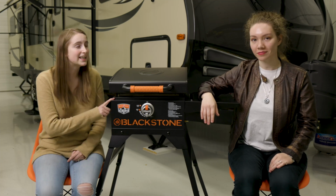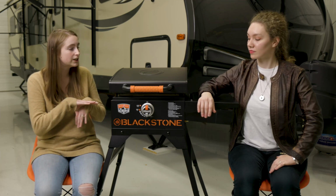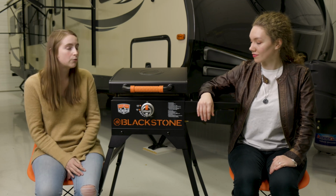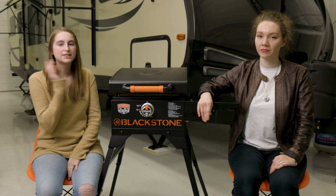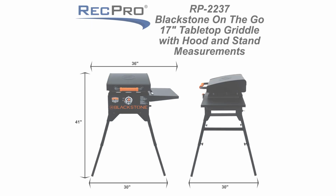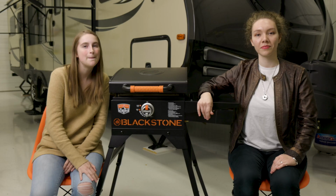Inside the griddle, it has a single H burner, which makes cooking really even. It runs about 12,500 BTUs, and we'll put up the dimensions on the screen so that you guys will know what those are. But it's about a total of 49.6 pounds.